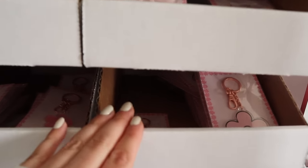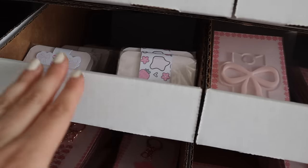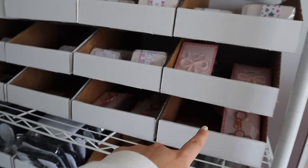Then moving up, these all hold inventory. I've got my keychains, tumbler toppers, magnetic bookmarks, and then my normal bookmarks here. And over here are some sticker sheets. These are not used yet because I haven't added my new keychains that I just came out with yet.